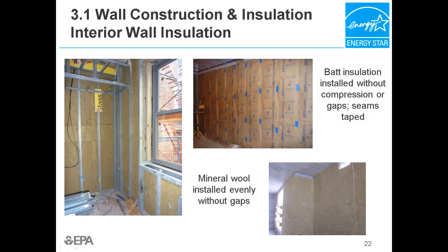Splices should be used to surround wires, junction boxes, pipes, and other obstructions within the insulated cavity. To achieve the required Grade 1 installation, the installed insulation must completely fill the cavity. The insulation should be cut exactly to the size of the cavities they fill and should not be compressed. The insulation should fill each cavity completely, with no substantial gaps or voids around obstructions.